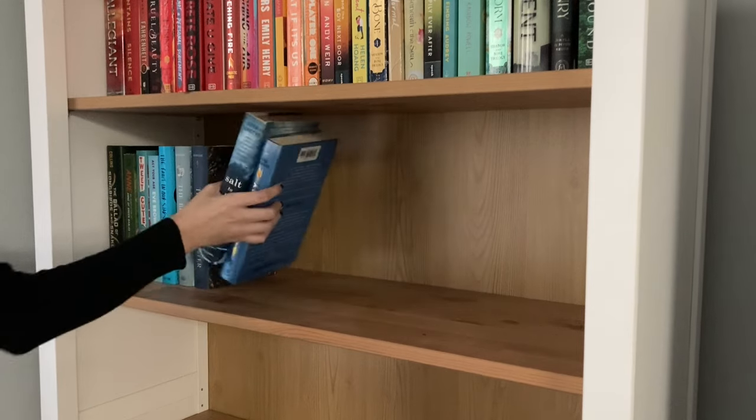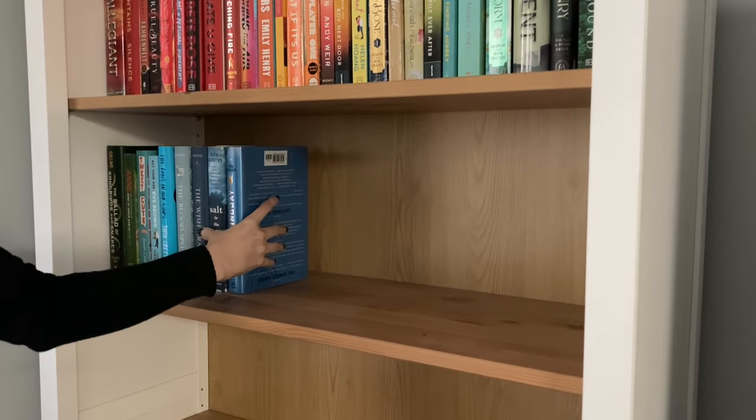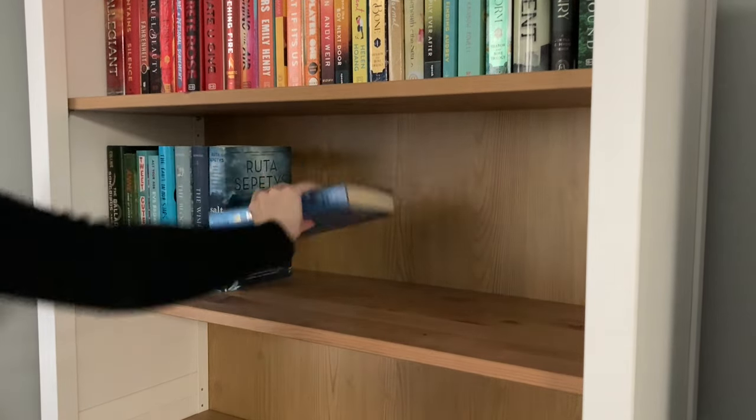I'm sorry if that upside down book bothered anyone too much. I fixed it right away.